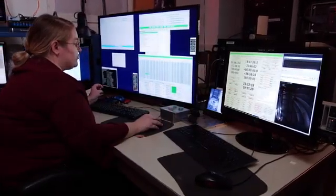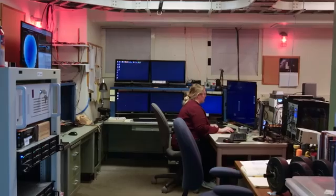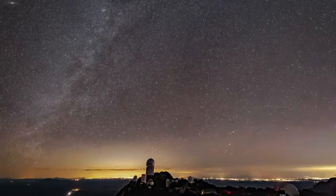I like to go for virtual impactors because they're top of our list. They have a probability of hitting us. We'll pick the best targets for the night. Some of them come in as we're observing overnight if they're newly discovered and they need follow-up then.